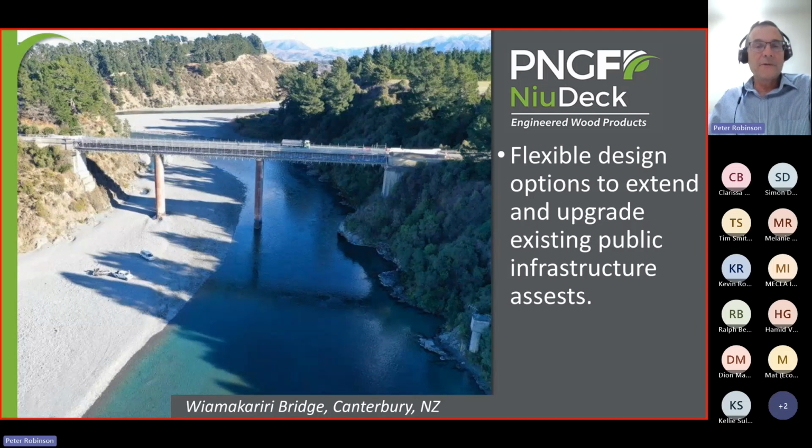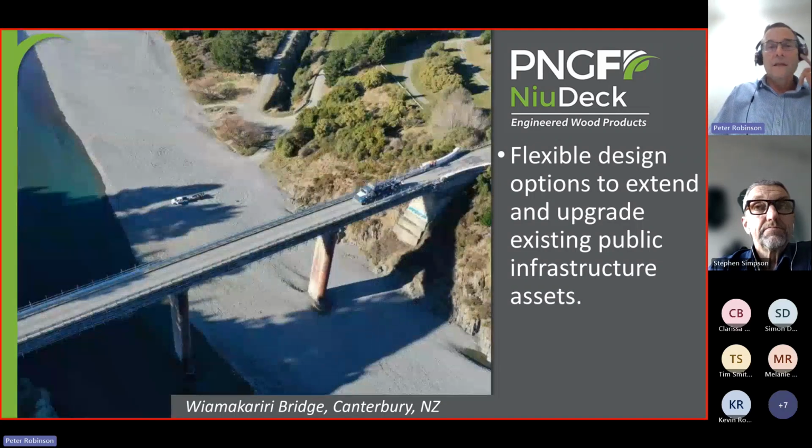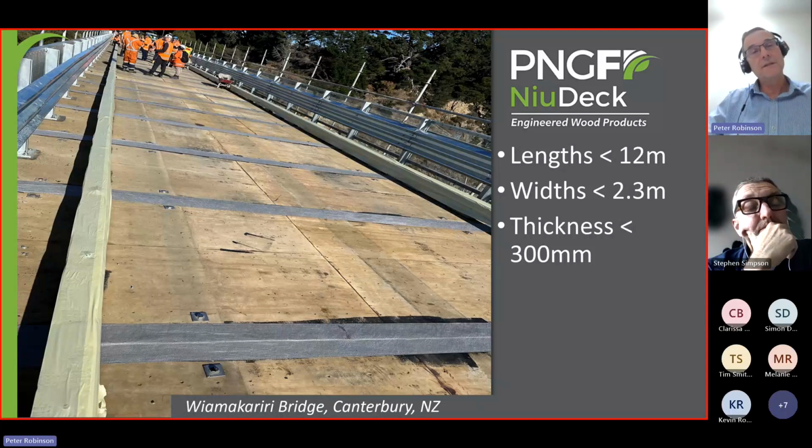A little further south from Rakaia is the Waimakariri project we did this year. Again, it's a redecking and reusing of existing infrastructure rather than building a new bridge over that gorge, which would be very expensive. We provided a decking solution to slightly widen the lane width. This was specific panel dimensions, wide panels, which we can do up to 2.3 metres, so that the guardrail posts, the consulting engineers wanted the guardrail posts right in the middle of the plywood panels to maximize the impact protection, given the height above the water.